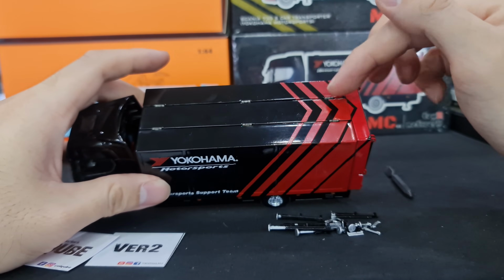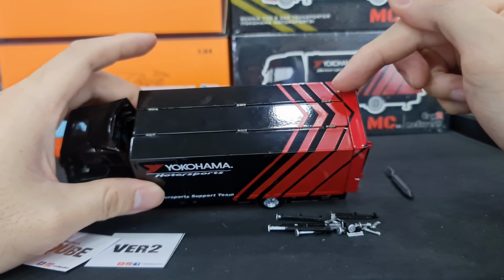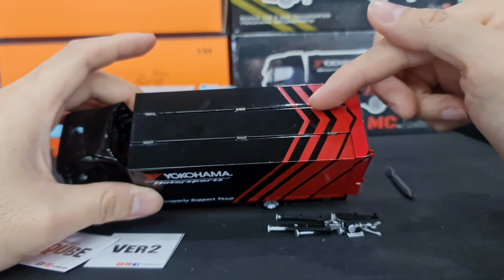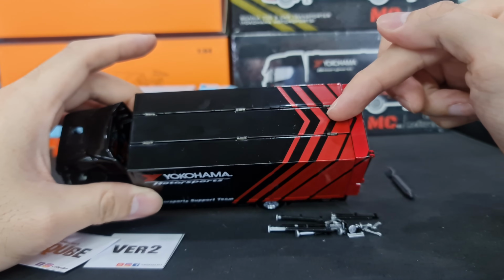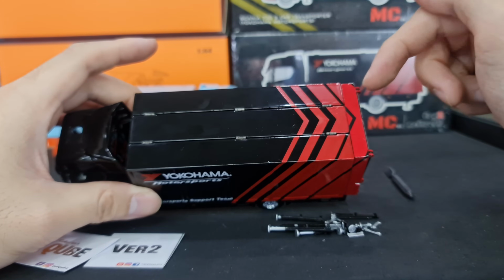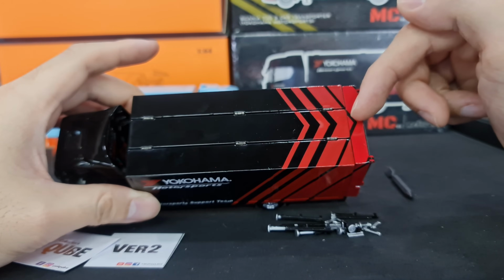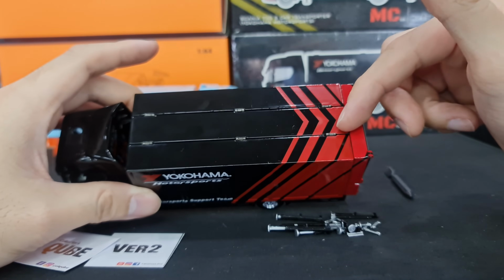Okay, and then the colors here, right? Somehow it's not exactly flat. You can see the arrows here, right? Somehow it's not exactly flat, and I don't know how to explain it.